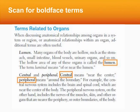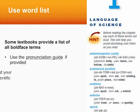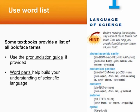One way to find the key terms that you should be reading out loud before tackling a chapter is to simply scan through the chapter and find all the boldface terms. Then read them out loud, more than once if you have time. This is even easier when your book provides a list of key terms at the beginning or end of the chapter. In this example, the list also provides a pronunciation guide to help you sound out the more difficult terms. That way you know that you are saying them the right way when you say them out loud. Yeah, I know this seems really silly, but you'd be surprised at how well it works in making your reading go faster and improving your comprehension of the content.